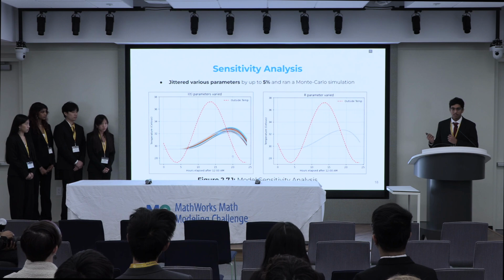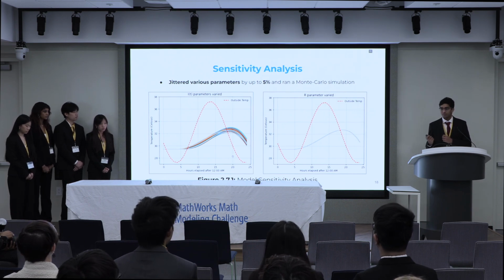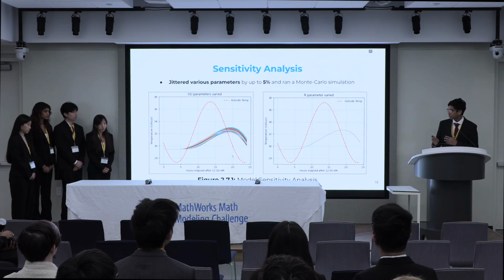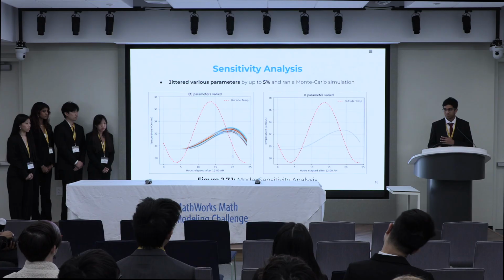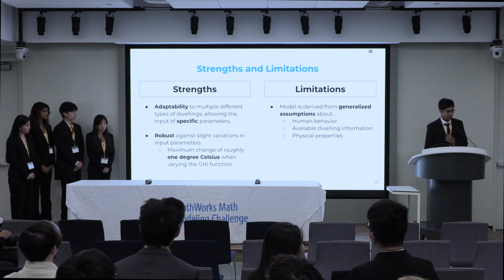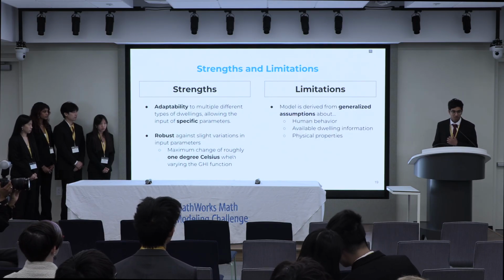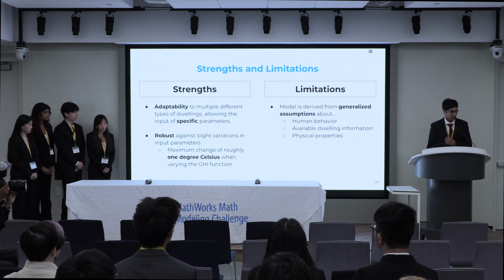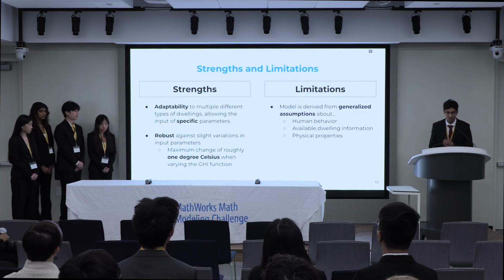On the left, varying the amount of sunlight that was hitting the home through the global horizontal irradiance found that it had a significant effect on indoor temperatures, whereas variations in the R parameter, representing the wall insulation, had minimal effect. The main strength of our model is its adaptability to multiple dwelling-specific characteristics that can be easily determined, though we understand that it is fairly rudimentary with its assumption that all expert guidelines are being followed. I will now pass it on to Raymond to explain our second model.